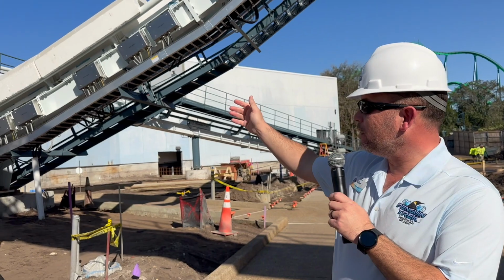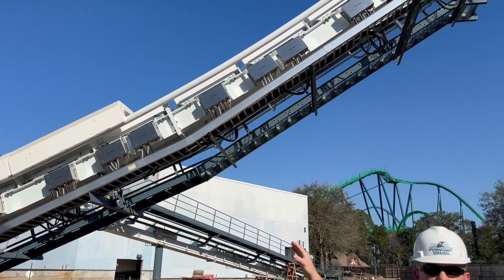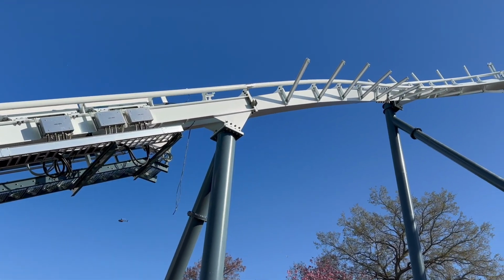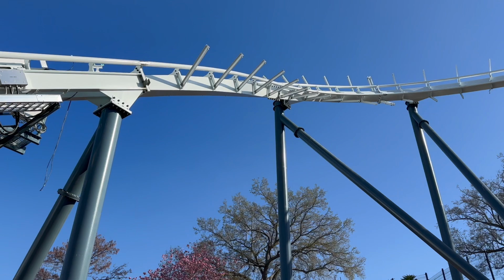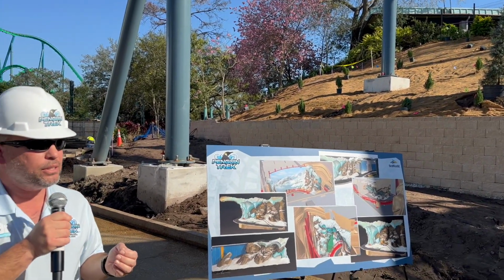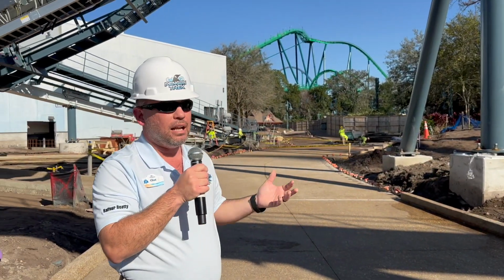This behind me is Launch 1. And we have some images here I'm going to refer to, but Launch 1 is where you escape the icy trail inside. So you come out of what we call the show box, and you launch out at 31 miles per hour into this turn. This is an awesome view. I think it's going to be a great experience for guests both on the ride and off the ride. It really adds a lot of life to this area.